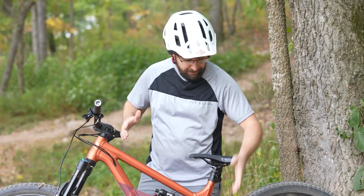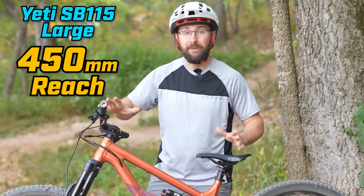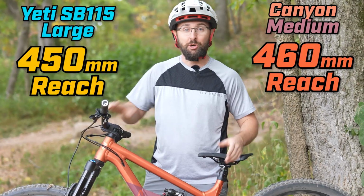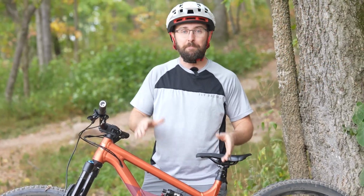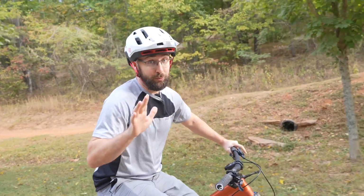Then the reach, which is basically the area between the pedals and the head tube, and this is like the room for your knees when you're pedaling. The large Yeti has a 450 millimeter reach, but this medium Canyon has a 460 millimeter reach. So even though it's a size smaller, it's actually bigger in a lot of ways. More on that later. So this bike was $3,500, and it's a really good value.